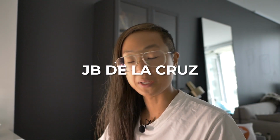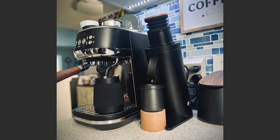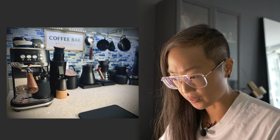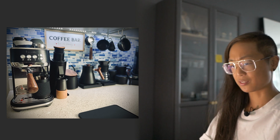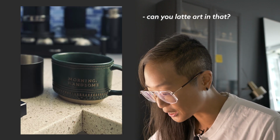This is from JB de la Cruz. Oh, that's nice. That's sleek. All black. A lot of nice gear you got there. A Breville Bambino Plus, DF64V grinder, Fellow EKG kettle, Hario V60 carafe, Fellow Gen 2 Ode grinder. Very cool. I can't really see the whole kitchen, so I have a hard time gauging the whole space. Those are some nice shots. You got a lot of counter space. Whole black on black. It's a cute little cup.